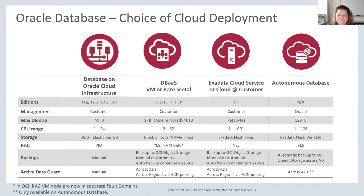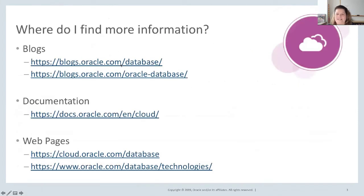True. Excellent. Okay, so now you've kind of got an overview of the different cloud services, or I should say the managed cloud services that we offer for you today on the Oracle Cloud. So where do you find all this information about the cloud services as well? Somehow we tend to make it hard to find information. I'm not sure why, but I've listed here 3 different places where you can find information about our database cloud services.